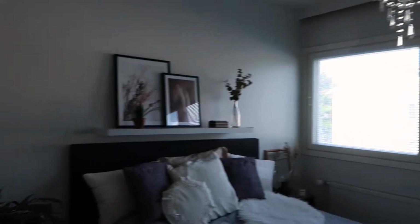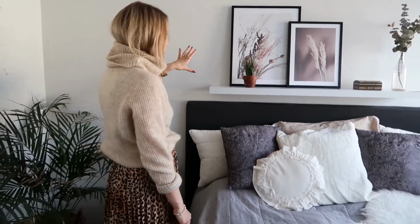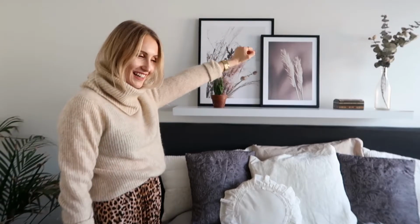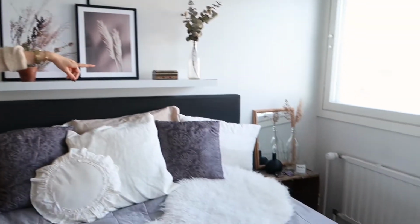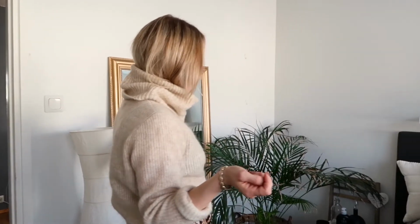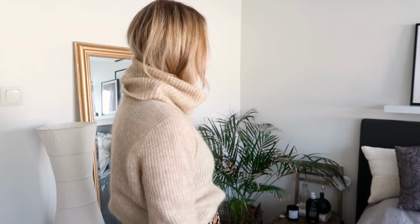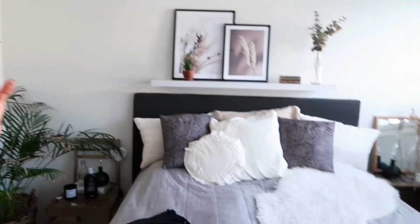Welcome. As you can see, I chose these two posters with black frames over here. I have a thing for straws, and if you look in the corner, I have them all over this apartment, so not shocking at all. Overall, I'm maybe not super happy with how this bedroom looks. I would like to have another color shade in here, because I don't like the gray, and I would like beige instead.